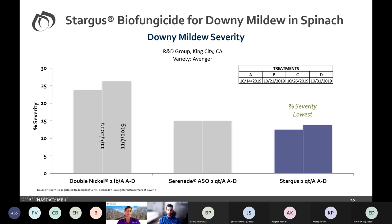Those headings, the first bar, which is all the way on your left, is data from 11-5-2019, and then towards the right-hand bar on that same cluster above Double Nickel will be the data from the 7th, a couple days later. So we're looking at severity as the crop progresses. A couple days later with Double Nickel, we saw a little boost in that severity. It went up from about 23% to 27% for those particular treatments on the respective dates.